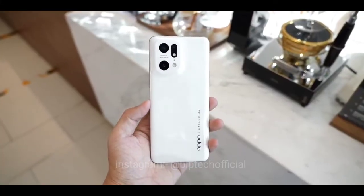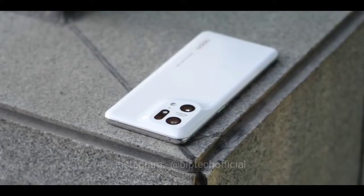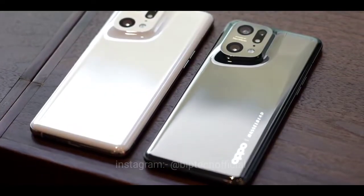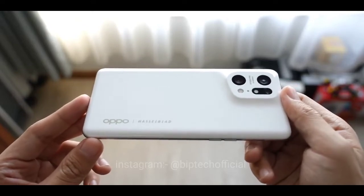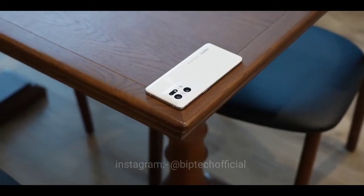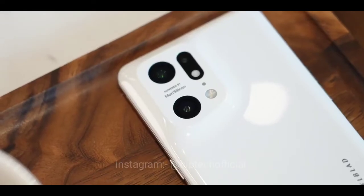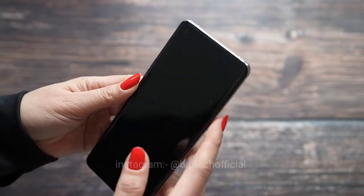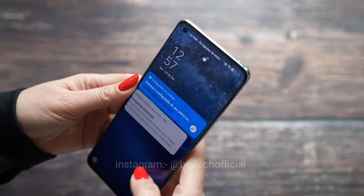Let's have a look at the battery and other features. Here, the Oppo Find X5 Pro is featured with a 5000 mAh battery with fast charging of 80 watt. The device has a feature to charge wirelessly with 50 watt power support and reverse wireless charging of 10 watt. Further, there is an under-display fingerprint scanner with other sensors like an accelerometer, gyro, proximity, compass, and a color spectrum.